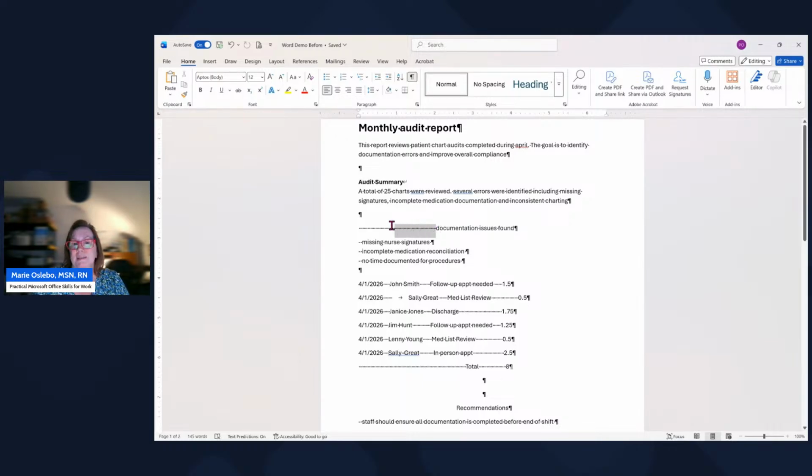So with this, you would want to remove these spaces, right? So I'm going to go ahead and delete. And if I truly wanted this centered in the middle of the page, I would not use a space bar to do that. I would use the alignment tools on my home tab, again, to click center aligned. And this would put it centered within the page width. And that's important to distinguish between those two.